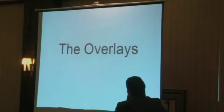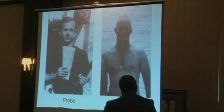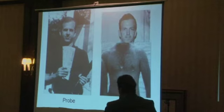All right, now let's move on to the overlays. The one on our left is the probe or control. The one on the right is gallery. We will overlay the gallery onto the probe, and we'll do that 3 times here.